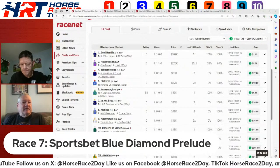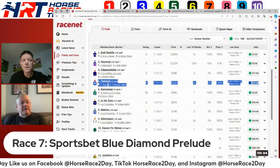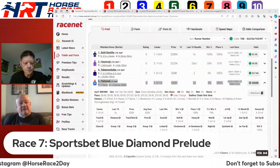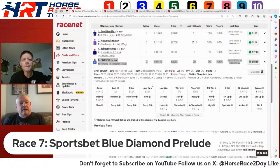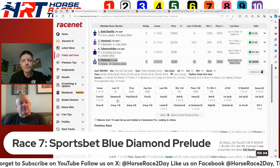With that thinking, I went with number 5, Flattered, with barrier 3. Ran second by a little over 2 lengths, and it's only started Caulfield. She sat 9th most of the race and got interested late. She's got some barrier trials since. She ran 4th, and it was a quick time. Second start, I think she's well placed, and she's got a good draw.